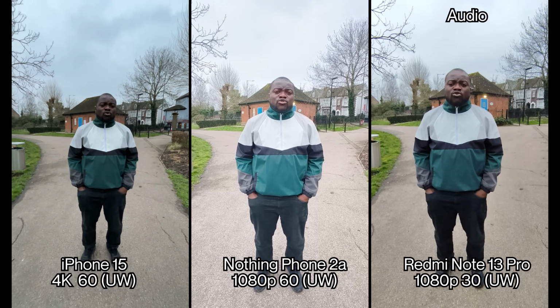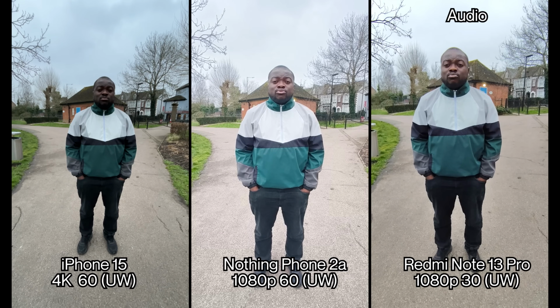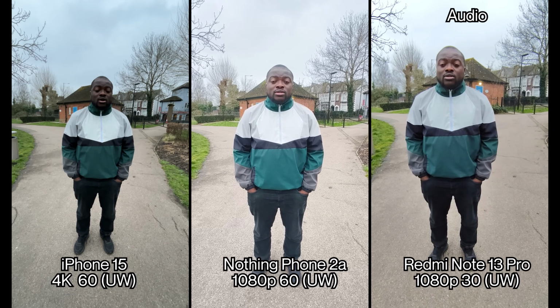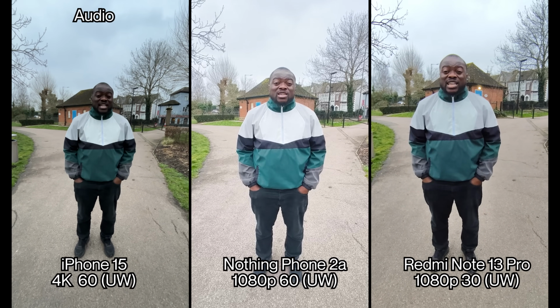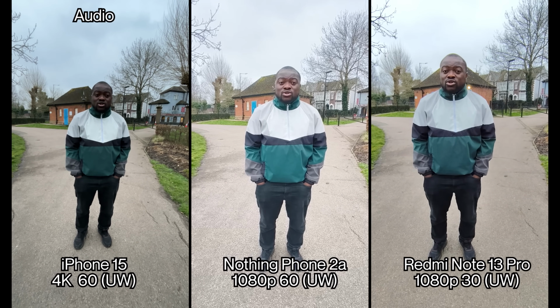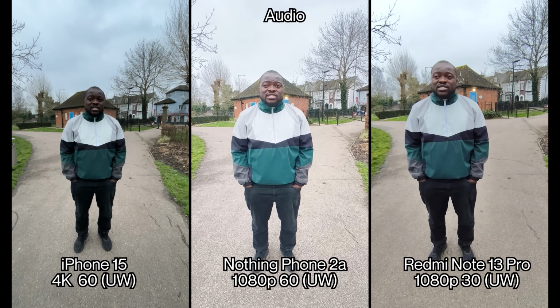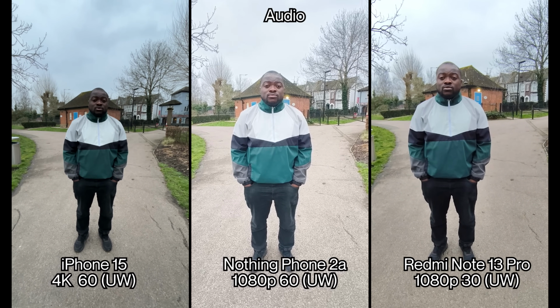We've now switched to the ultra-wide recorder mode on the Nothing Phone 2A, iPhone 15 and the Redmi Note 13 Pro. The 4K 60 option is still available on the iPhone 15, but for the Nothing Phone 2A, it goes down to 1080p 60, and for the Redmi Note 13 Pro, it's limited to 1080p 30 on the ultra-wide. No 60 FPS option at all, not even a 720p option for that, so just something to consider if that's what matters to you.